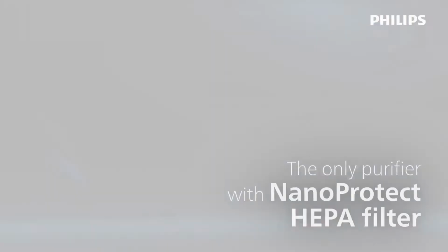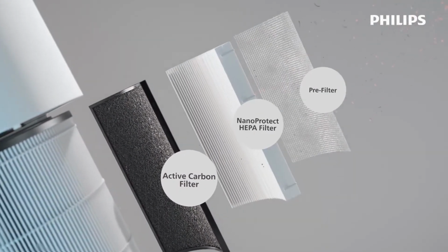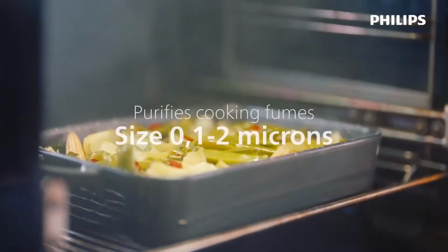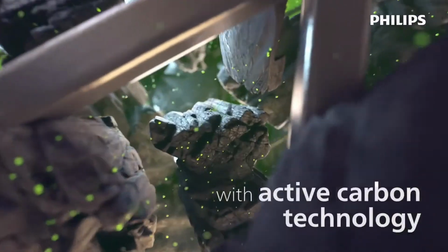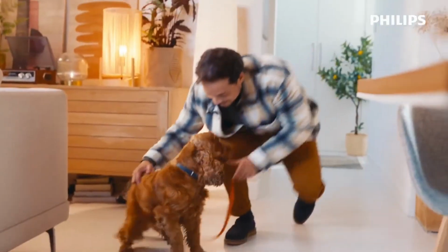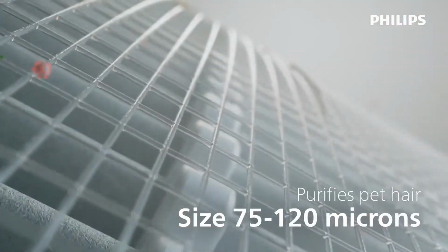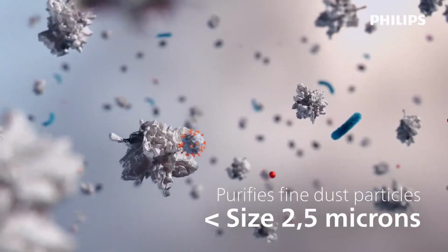However, this model is pricier than some other options, and it lacks app connectivity or other advanced smart features. While it excels at filtration, if you're looking for a more connected or affordable option, it might not be the best fit. This purifier is perfect for those who need superior allergen control, but may not be ideal for those wanting a more tech-heavy solution.